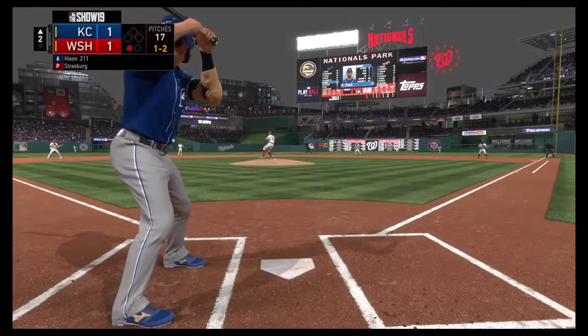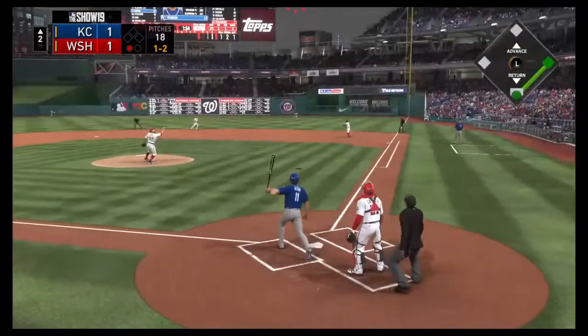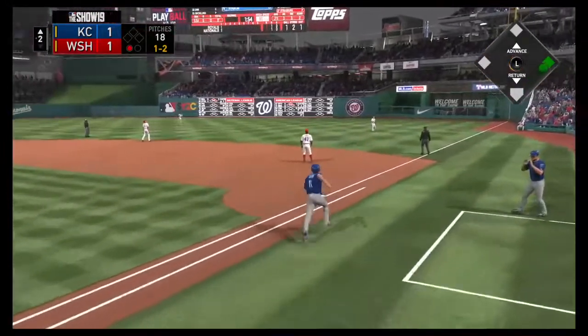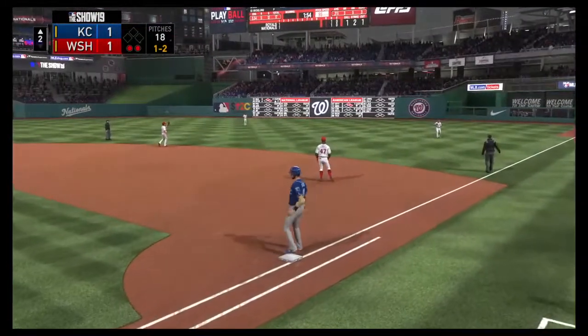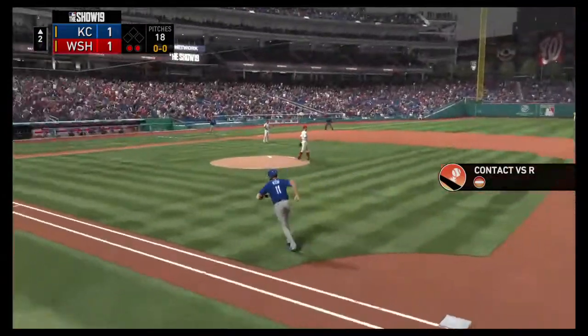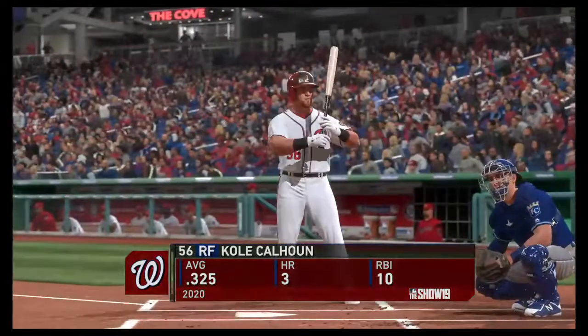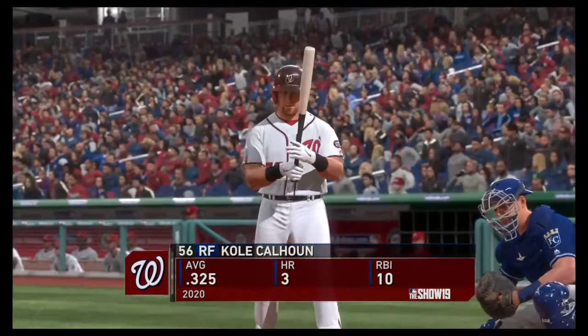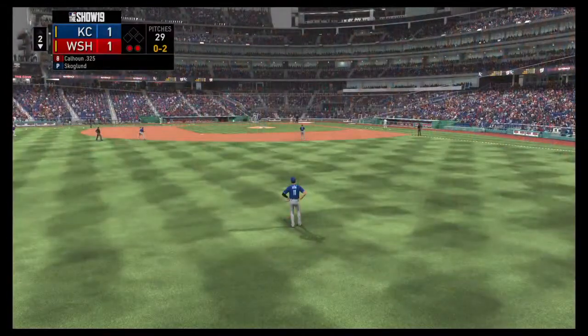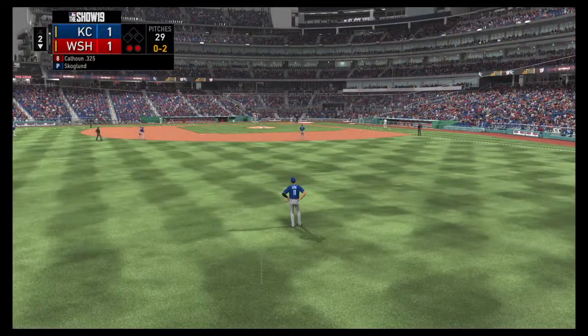The 1-2. Skied into very shallow right. Calhoun is over, and he makes the catch for the second out. So bases are empty here with 2 gone, and that'll bring in the left-handed hitting outfielder Cole Calhoun. 2 out, nobody on.